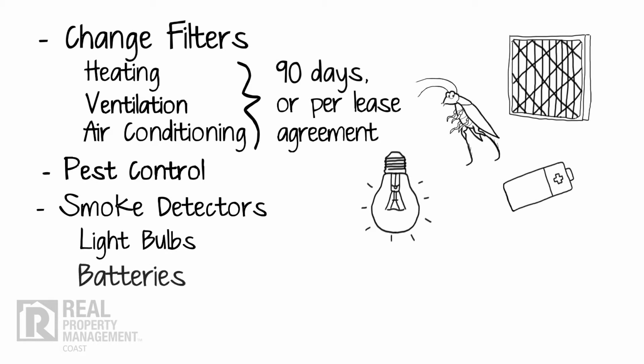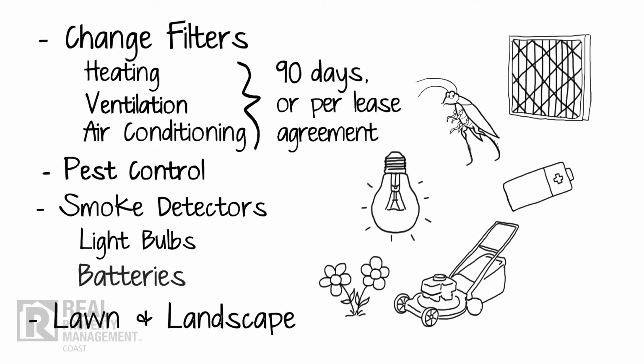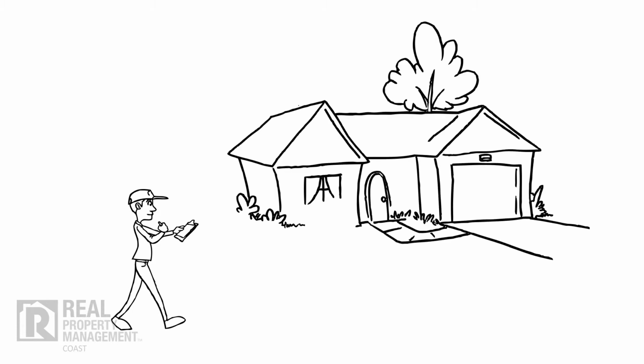It is also important to properly maintain the lawn and landscape, including flower beds, shrub beds, and shrubs, which may include weeding, mowing, edging, and trimming. If vegetation dies, you will need to replace it. Finally, depending on where you live, you may also need to take care of snow and leaf removal. The manager or landlord has a right to complete periodic interior and exterior inspections of the home with your cooperation. Of course, we will provide you with notice when your home requires an inspection.